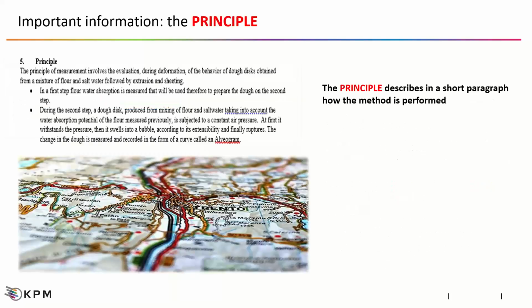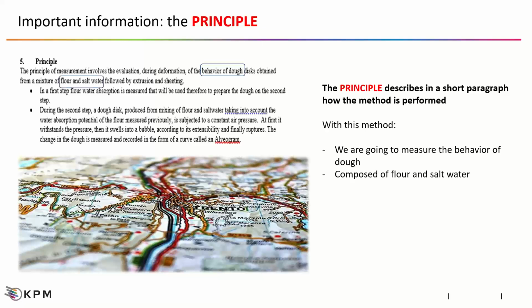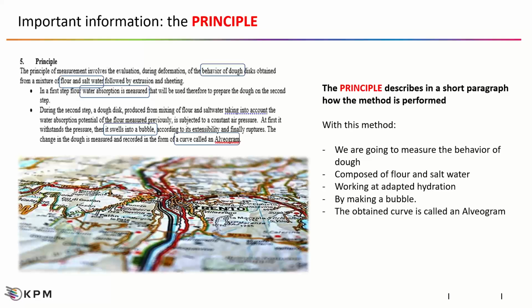And then there is the principle of work that describes exactly what we aim to do and summarizes how the method is performed. Basically here, again, we are going to measure the behavior of the dough made of flour and salt water, working again at adapted hydration, and we will be measuring that by blowing a bubble of dough, and the obtained result is called an Alveograph. So that part really ensures that we know exactly what is the purpose of this method.